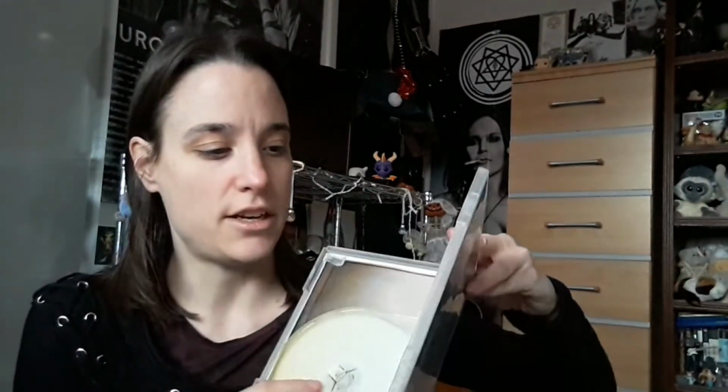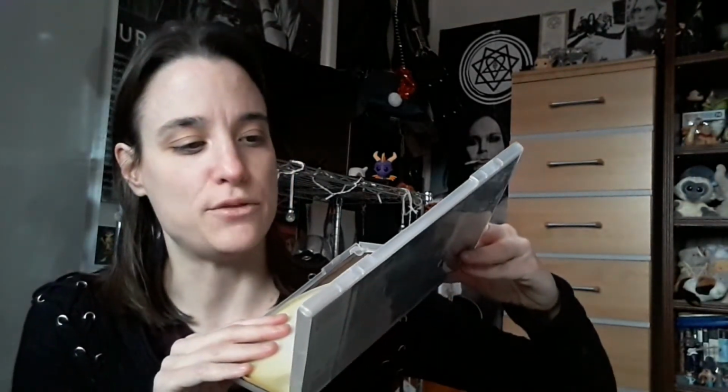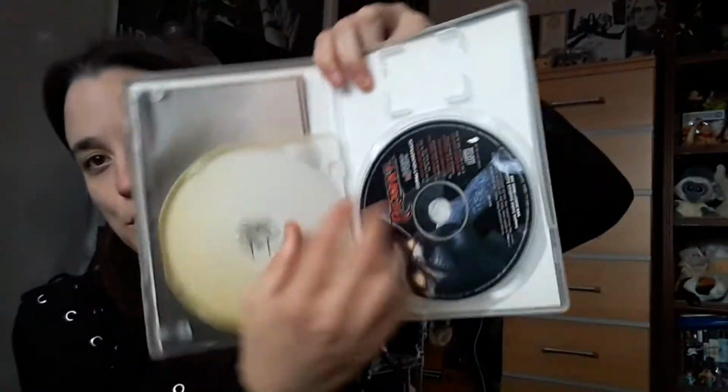So it contains 2 discs. It has the game, which I already have twice now, or 3 times. I'll purchase it on PS4 as well, so that'd be like 4 times, I think. Yeah, 4 times. And then it contains the 16-volt combat soundtrack as well, which I listened to. I was disappointed that it didn't contain the original OST soundtrack, but I've got that now, and I'll show that in my collection video.